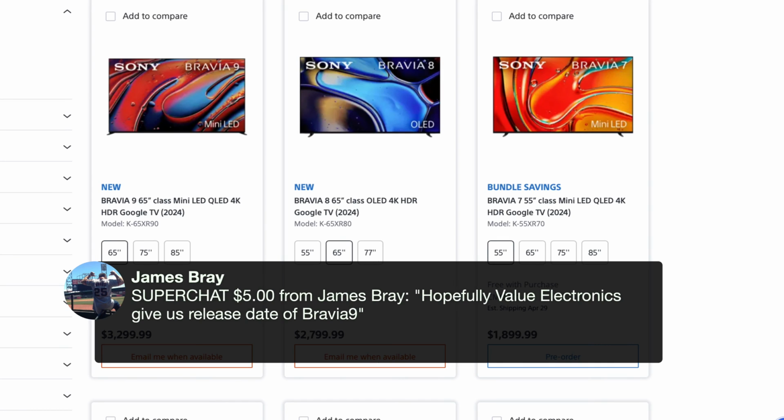And then you would have the A95L QD OLED 2 months or 3 months later sometimes. Sorry, the A95 series. So it's probably along the lines of where you would see the A95 release 2 or 3 months after this one is releasing, the Bravia 7. That's why I'm saying July, probably no later than July, but who knows? That's just a guess on my part. Thanks again, James, for the super chat.